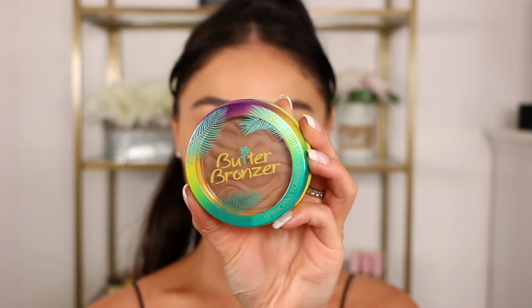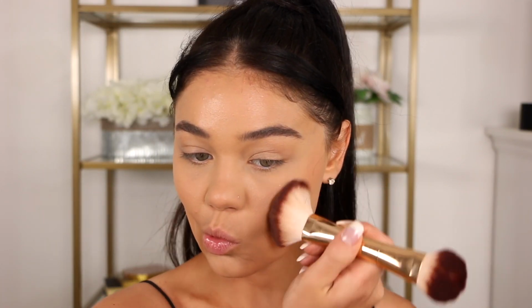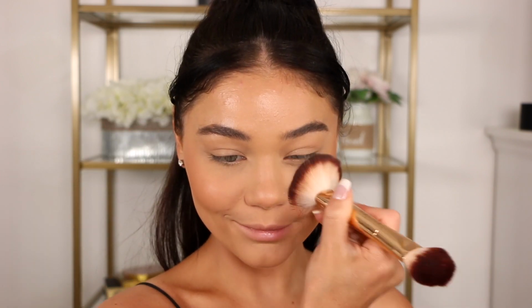Now to get those bronzy cheeks, I'm going to be taking the Physicians Formula Butter Bronzer in the shade Deep. I love this, you guys. First of all, smells like I'm on a beach. I'm on vacation. It smells so good. I'm going to go ahead and take an angled brush and just pop that into the cheek area. So I'm going to be mainly putting it towards the back of my contour area by my cheekbone and just kind of bringing it into the apples of my cheeks very lightly.